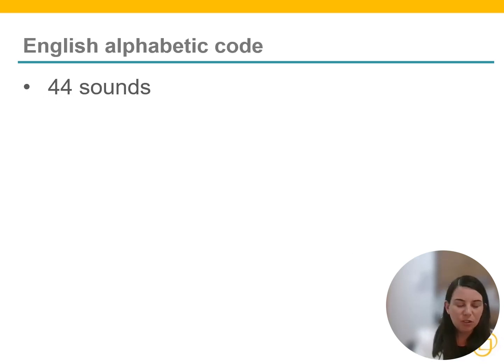The English alphabetic code. We have over 44 sounds which make up all words in the English language. This means we have a problem. We have 44 sounds and only 26 letters. The 26 letters work singly. They also work in pairs and sometimes in groups of threes to represent one sound.